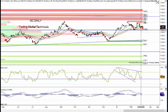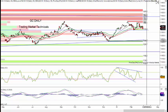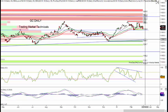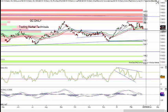We break that, we get to 13, we break that, we should get down to around 1250 to 1270, which would be a start of a good dollar cost average long trade in gold. I love gold long for 2018, and if we can buy it much cheaper, I'd rather buy it on pullbacks than buy it up in here.